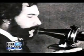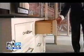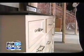As he was very busy trying to invent the telephone, BU professor Alexander Graham Bell also happened to be teaching in this building, his class called The Mechanism of Speech. Custom cabinetry and self-closing. Look at that. Love it. To live in what was once Professor Bell's office, well, that's going to cost you.